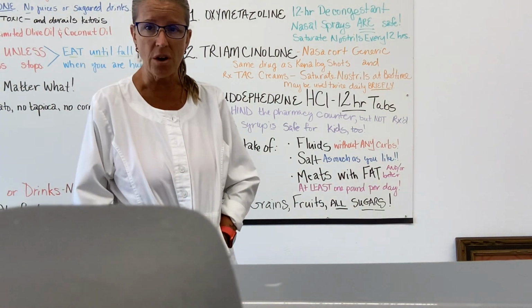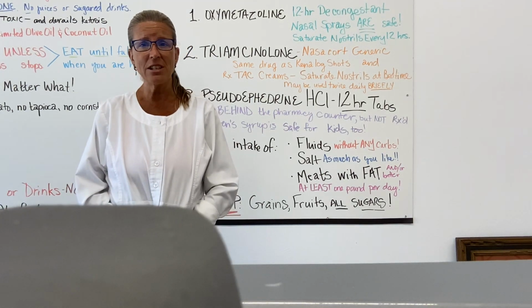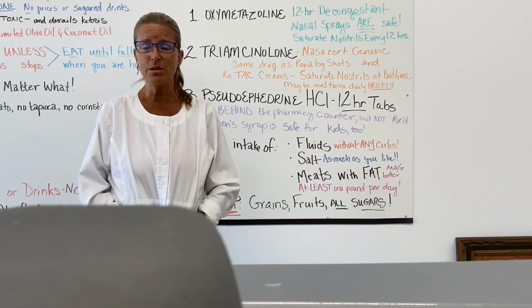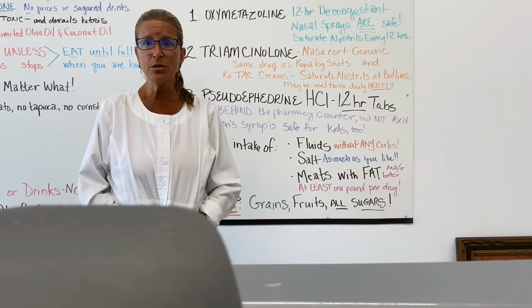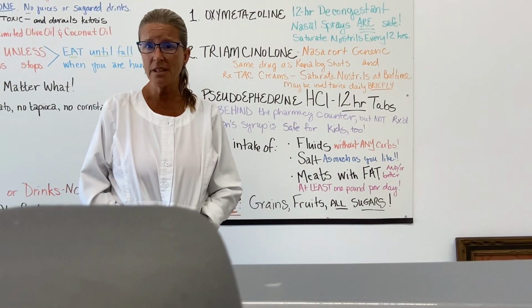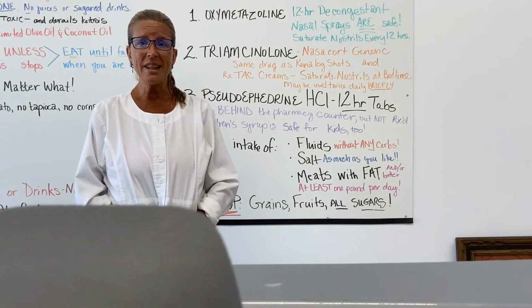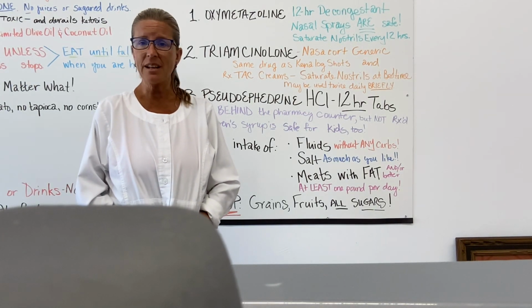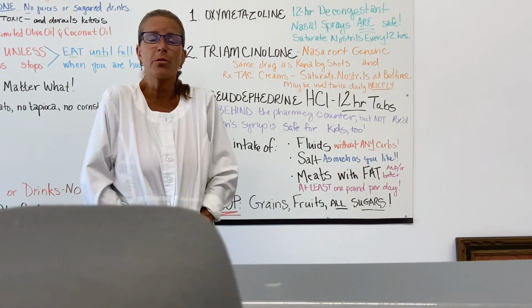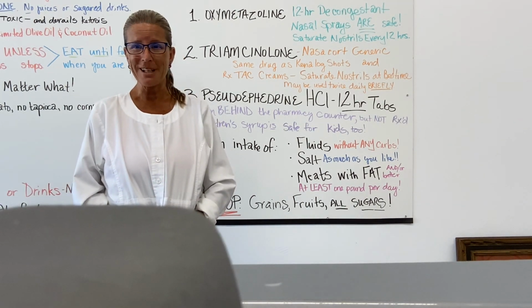Use those at least 2 sprays, or fully saturate both nostrils every 12 hours until your congestion is gone. On the label, it'll say you can use it for up to 3 days. You can use it as long as you want. It's not going to hurt you. You may lose your sensitivity to it and it'll stop working. When that happens, stop using it for a few days, try it again, and it usually will have all of its oomph right back. It'll start working again.